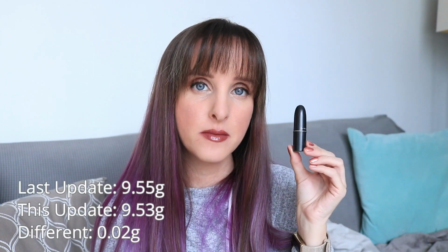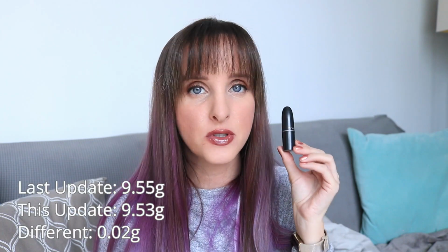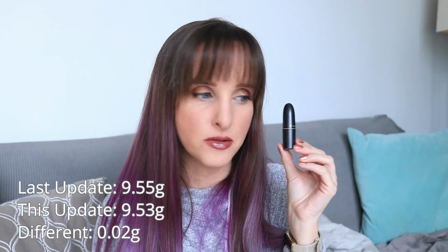But yeah, I think I like this over Honeycomb. I've been using the Bite Honeycomb, and I kind of regret throwing that in the project pan because I feel like I would have got more love, or more enjoyment, out of this. So, I mean, it's fine that I'm using the Bite one and I'm just using it up, but I think I like this better, which is fine because this actually exists still and the Bite one is going away. So last month, this was 9.55 grams. It's now 9.53 grams. So that's a difference of 0.02 grams.